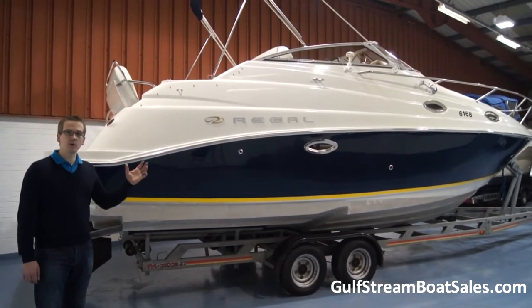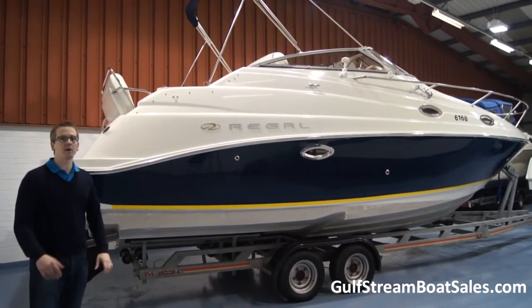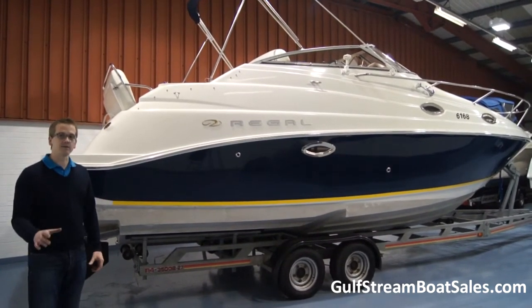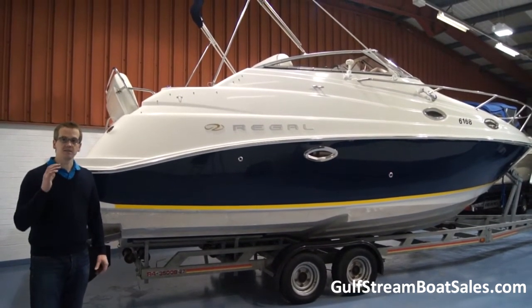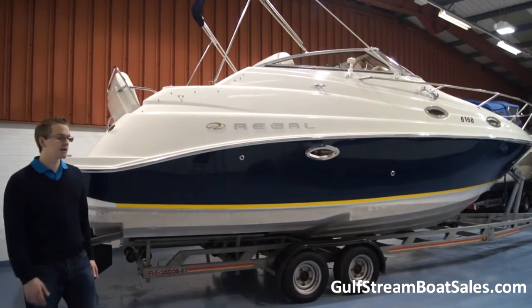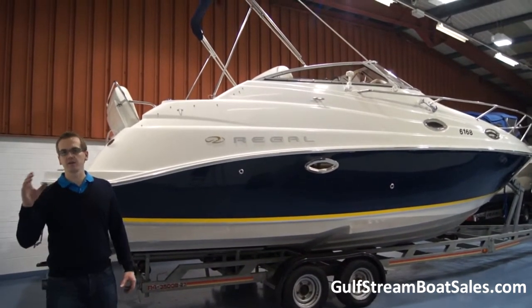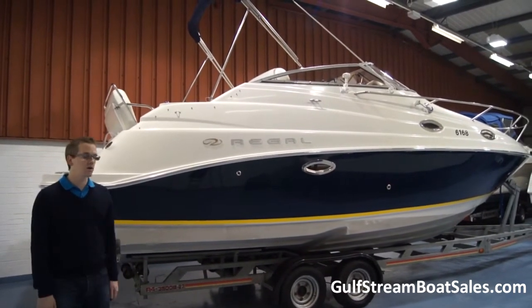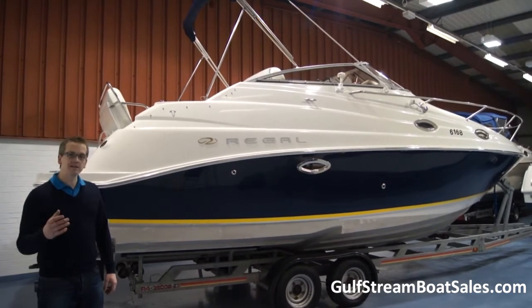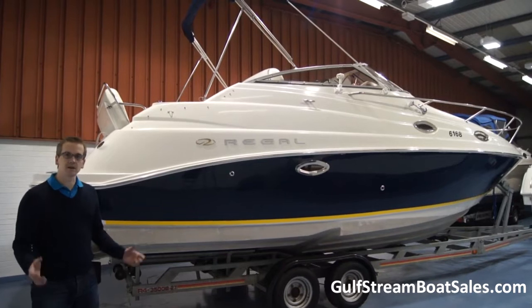These diesel sports cruisers that we get tend to be super popular and they never really hang around too long. They're just a very desirable sort of package. Great size, and the fact it's on a trailer, people always like that because it means it's easy for us to transport it to you. If you're based in the UK or throughout Europe, we can transport this boat really easily for a low cost. And it also means that you can keep your maintenance costs down whenever you do own the boat as well. So yeah, it's got everything going for it.